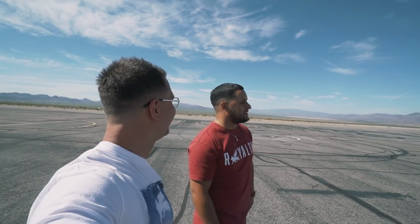It's an extension of our rental car company. Yep. It's all of the cool stuff that we do in the rental cars, taking it literally to new heights. New heights.